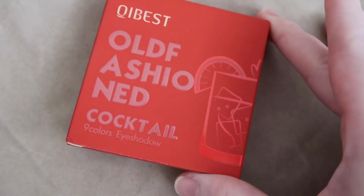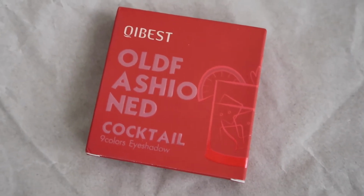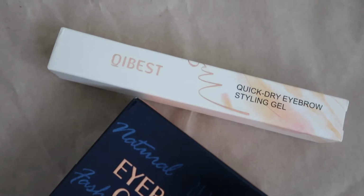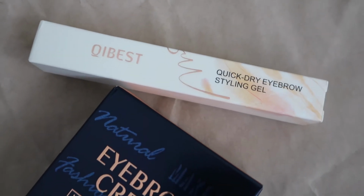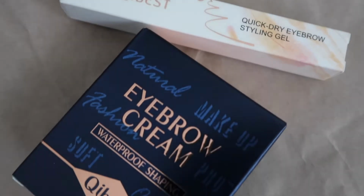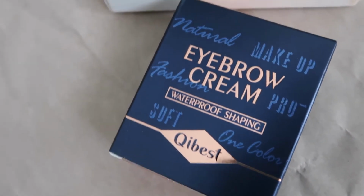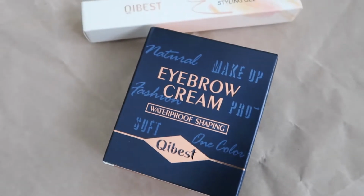Next, I have an eyeshadow. This is the QiBest Old Fashioned Cocktail 9 color eyeshadow palette. Moving on, we have 2 eyebrow products. Quick Drying Eyebrow Styling Gel, 2 ringgit and 78 cents. And then I thought I would try something different, like you know how the Anastasia brow gel dip kind of thing. Yeah, I want to try something like that. So this is the QiBest Eyebrow Cream Long Lasting Waterproof Shaping Eyebrow product. This one costs 12 ringgit and 96 cents.